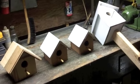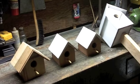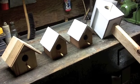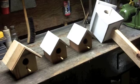If you want to see more of this, let me know. I do have more material, and I do make several different styles other than this. But there are 3 different basic styles that I make. Right, those 2 are the same, but 4 houses.